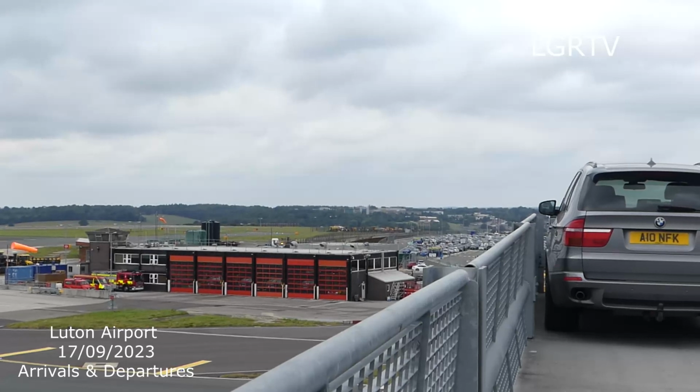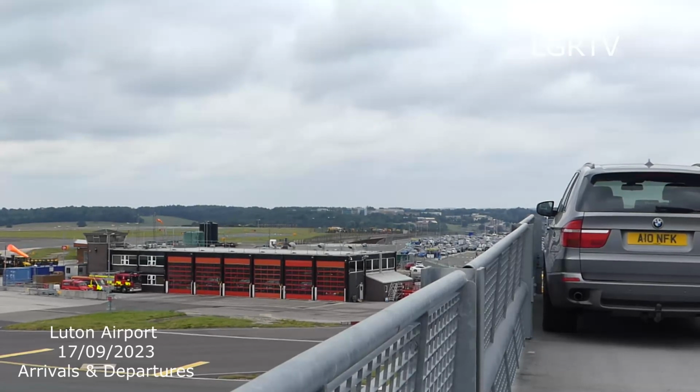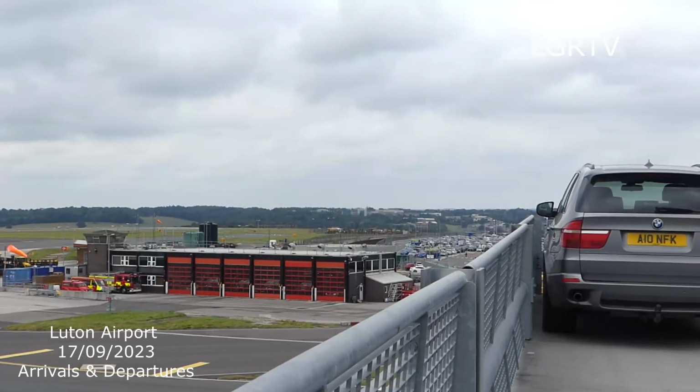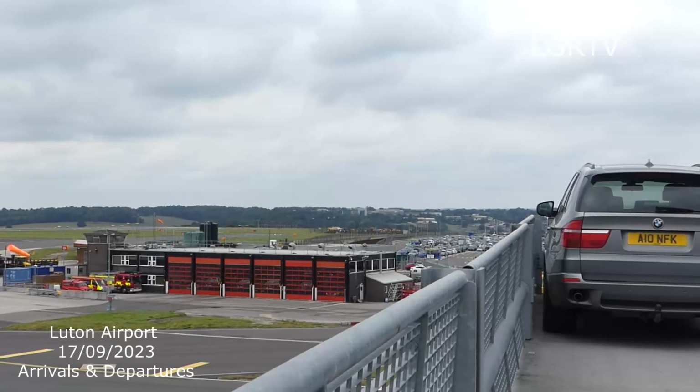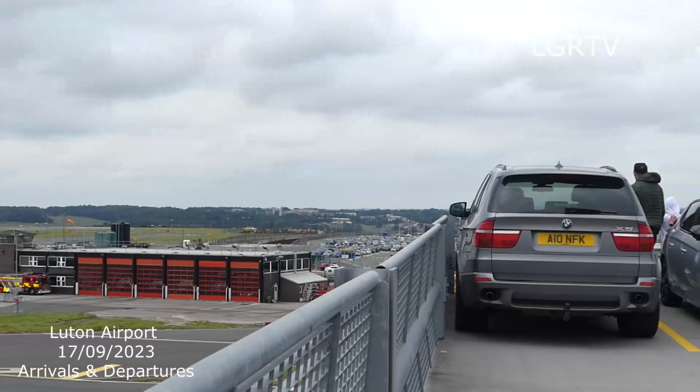Going to give it about another 10 minutes and then we're going to call it quits for today. Unfortunately, if it was a little bit busier then maybe we might have stayed a little bit longer, but it's quite blowy. Clouds are looking quite bleak behind us, and to be honest I don't really want to be caught in a downpour unexpectedly, but I'm hoping to get more videos done as time goes on.